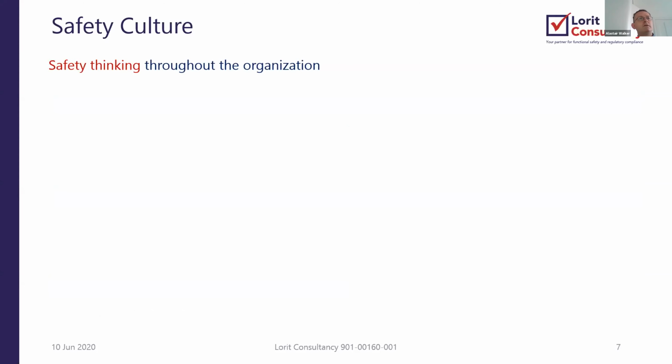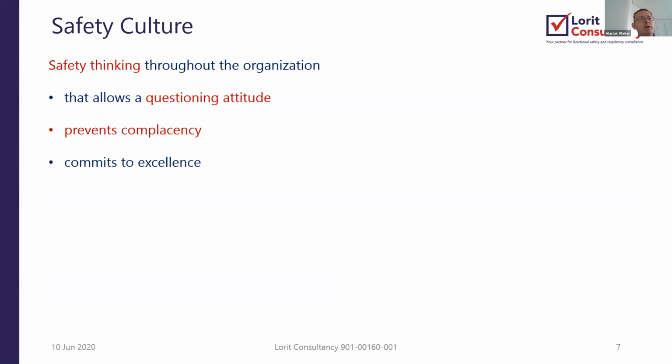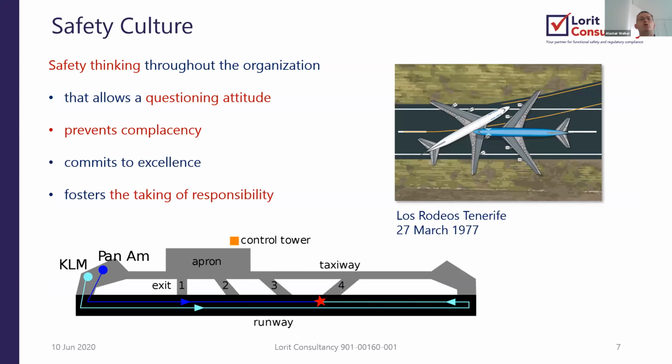Also in that standard, there's a section about safety thinking. And this includes allowing a questioning attitude, prevents complacency, it commits to excellence, and fosters the taking of responsibility. Now, as an example, and coming back to the first point on questioning attitude, we don't have enough time to go through this whole scenario. It's quite a long story.